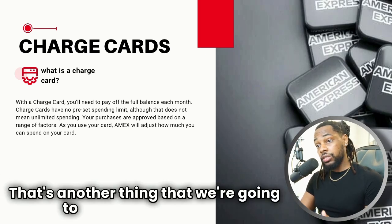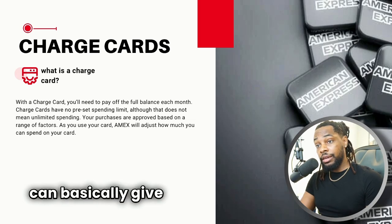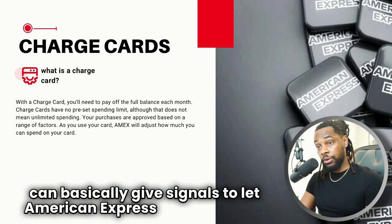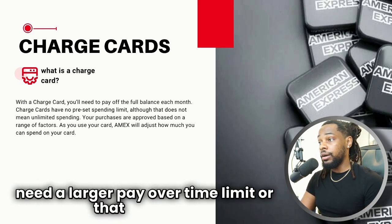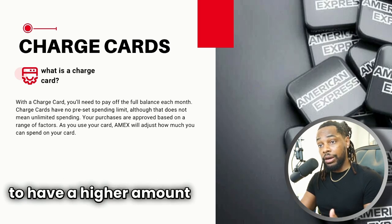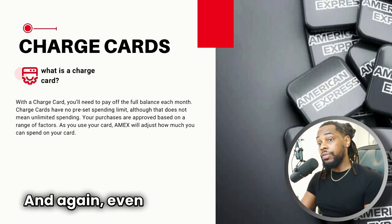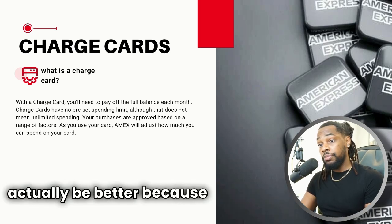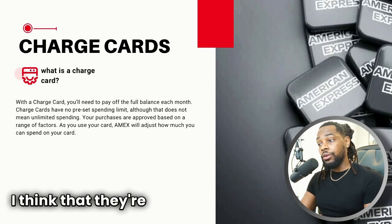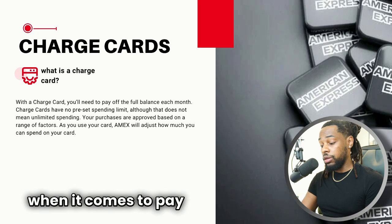That's another thing that we're going to talk about, how you can basically give signals to let American Express know that you need a larger pay over time limit, or that you need to have a higher amount of spending power. And again, even though it's not a set limit, I think this can sometimes actually be better. I think that they're a lot more lenient when it comes to pay over time.